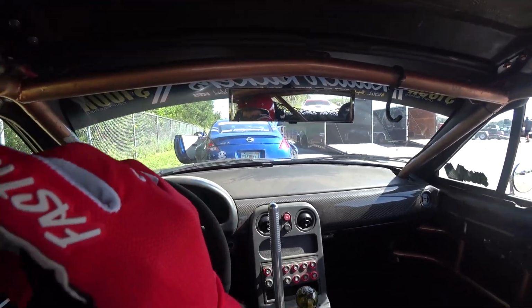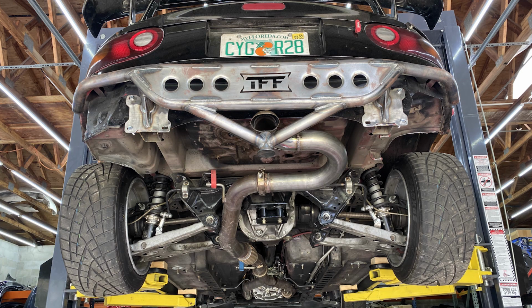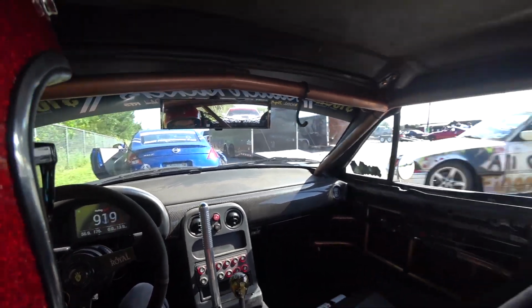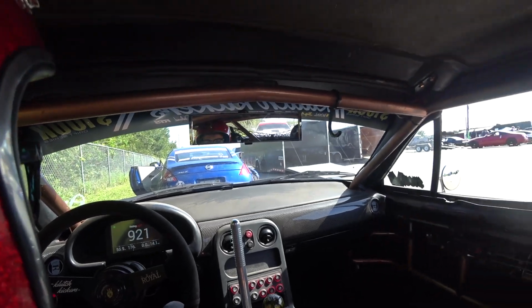Different exhaust, center exit exhaust, rear bash bar instead of a rear bumper. Made some changes before the last round of clutch kickers as well. So there's some big changes. Curious to see how it drives, how it feels now with all this stuff different.